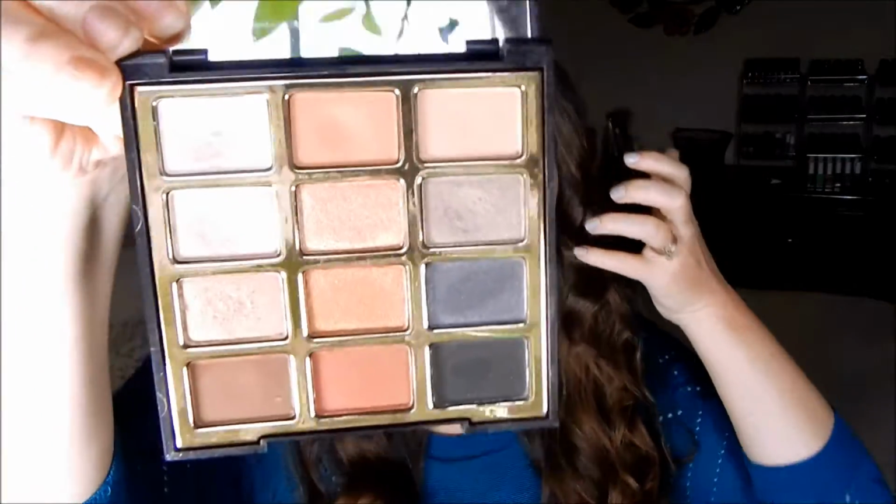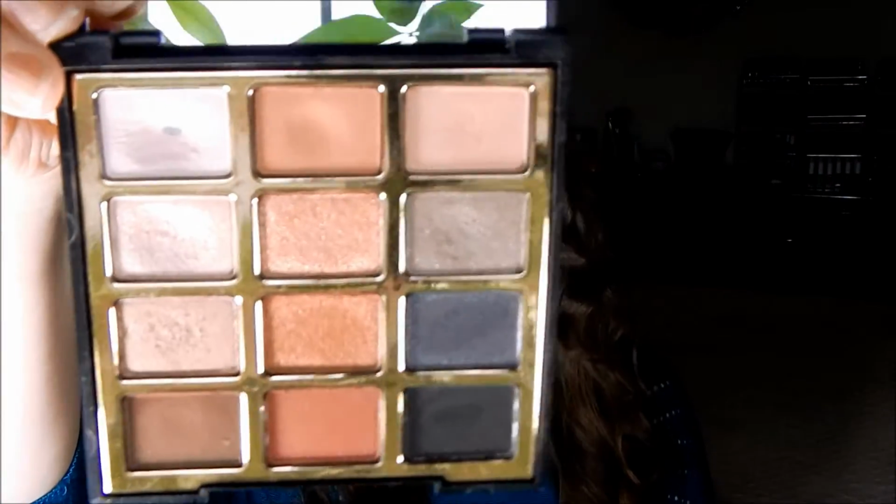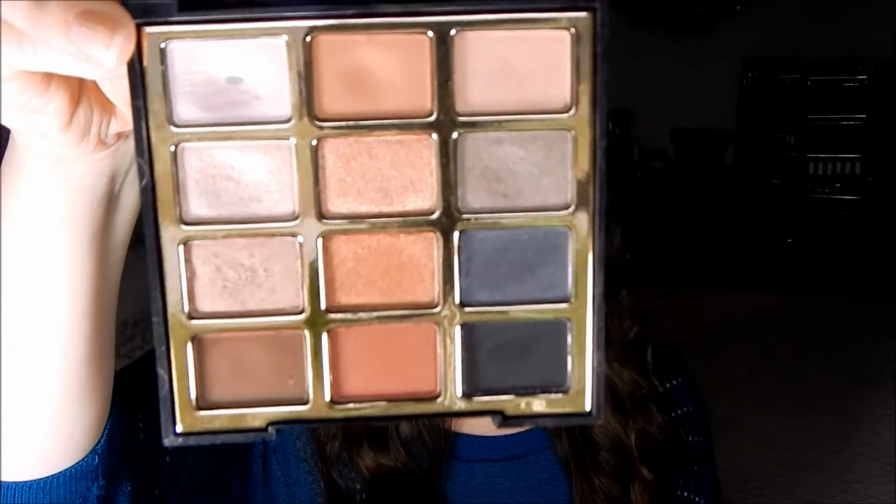It is beautiful. The next palette I kept was the Milani Bold Obsessions, and if you remember, I was panning this palette earlier this year. I did hit pan in this palette, and actually looking at it, it seems like it has a couple shades that are close to the colors in the Tartelette in Bloom palette, but I kept that one.